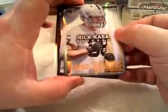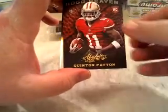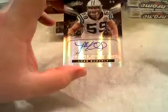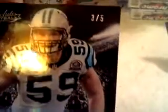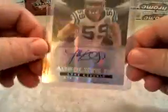Casa, rookie. Ponder, Stevie Johnson, Quentin Patton, Hog Heaven, and... Ooh! That is a good one. Luke! Luke! Gregors! 1-1-3-4. He is a stud. 3 of 5.